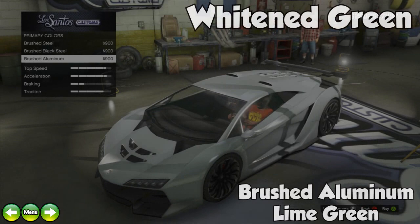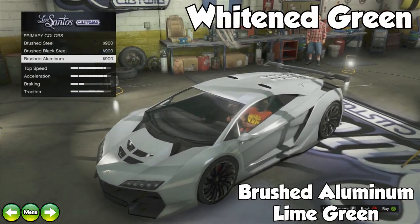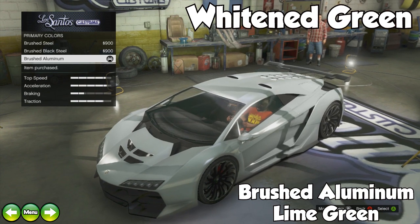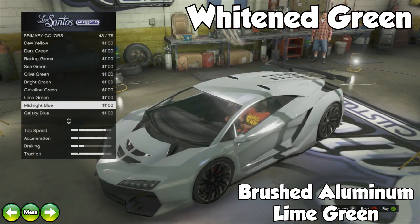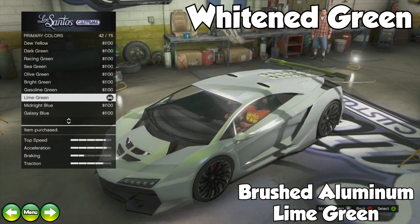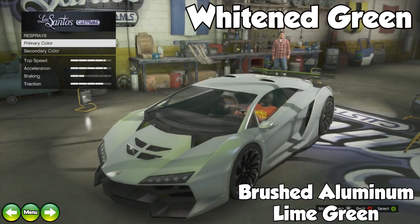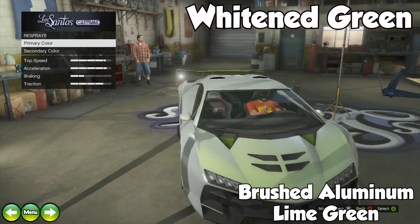And then finally we have Whitened Green. This one's a brushed aluminum, which is in the metal category, with a lime green pearlescent. And if you wanted to go a step further, you can even make the secondary, if the car has it, a lime green as well. But this one's a nice light color again if you are a fan of green.